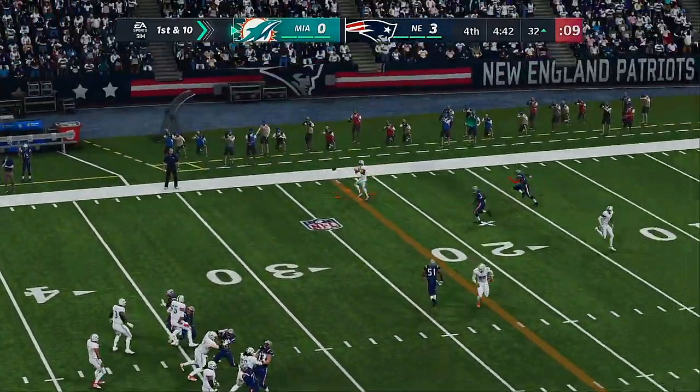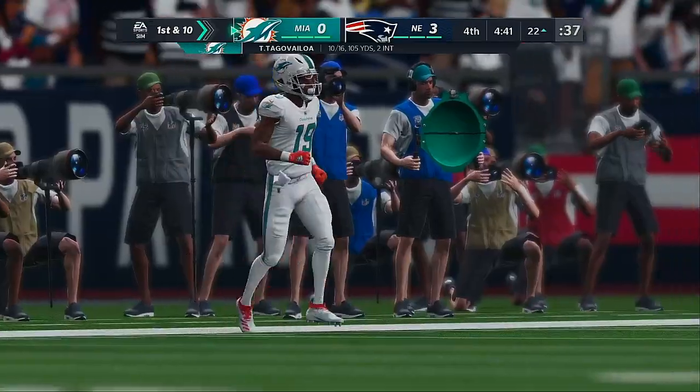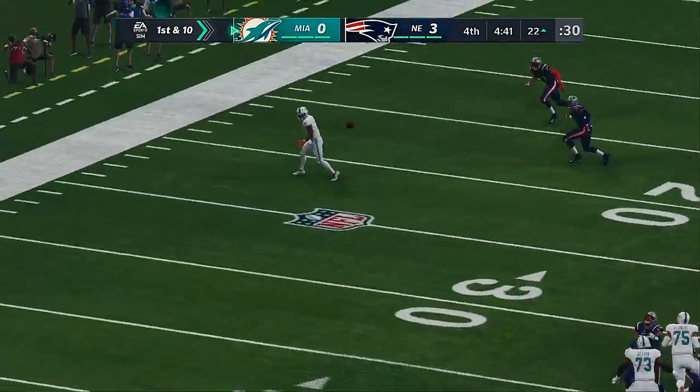Tua now on first down. Throwing the out route and complete. That's Grant. He's going to go out of bounds, but he takes this one down just shy of the 20. 10 more there and another first down. Dolphins.